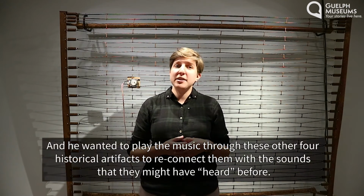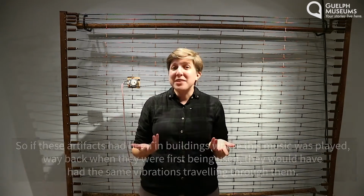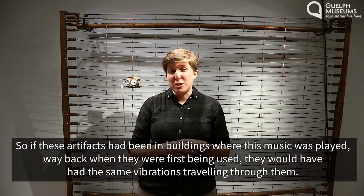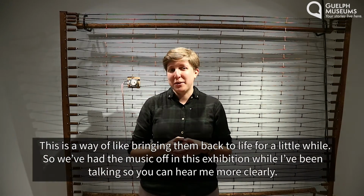And he wanted to play the music through these other 4 historical artifacts to reconnect them with the sounds that they might have heard before. So if these artifacts had been in buildings where this music was played, way back when they were first being used, they would have had the same vibrations traveling through them. This is a way of bringing them back to life for a little while.